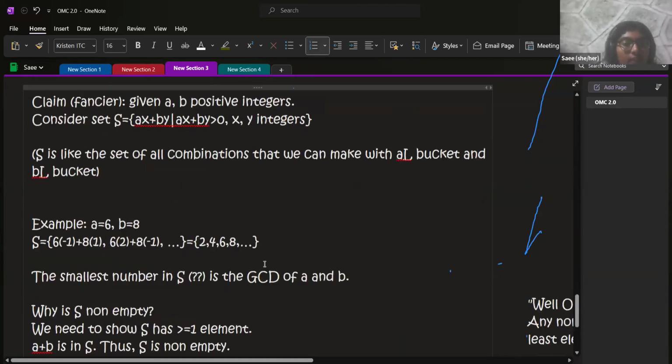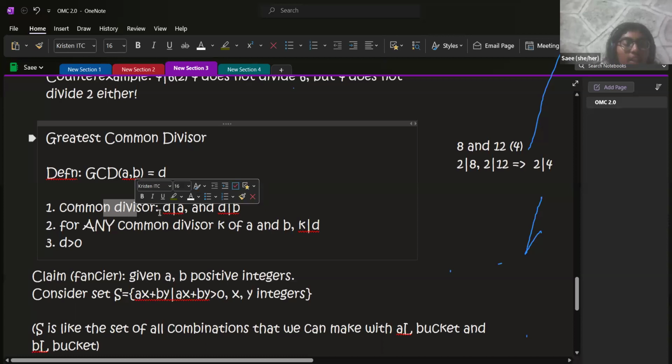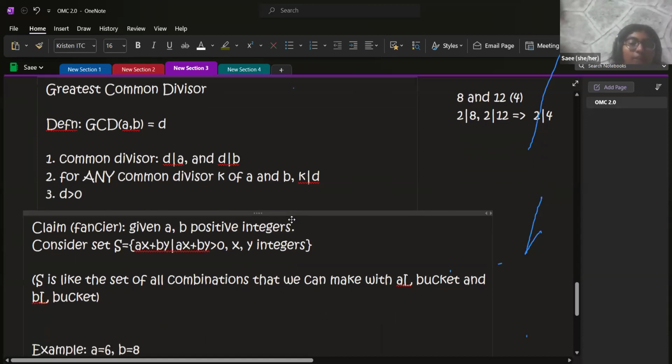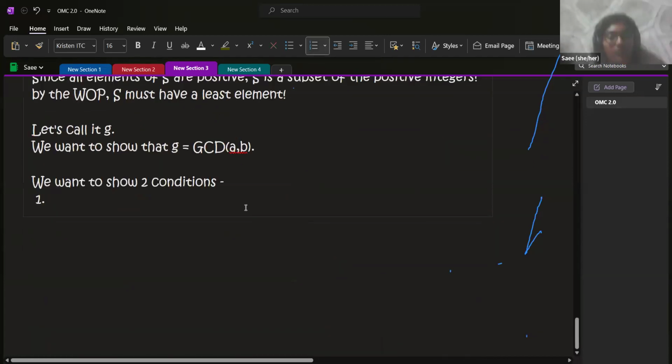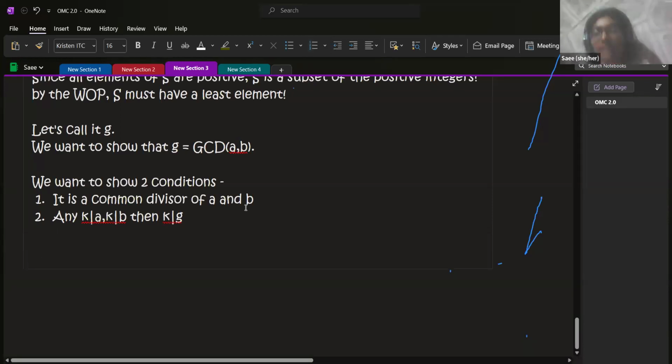Firstly, we need to show two things. One is that G is a common divisor of A and B. We need to show G divides A and G divides B. And secondly, we need to show that for any common divisor K of A and B, where K divides A and K divides B, then K divides G. One of these two conditions is really easy. Can somebody tell me which one it is and finish it off for me?